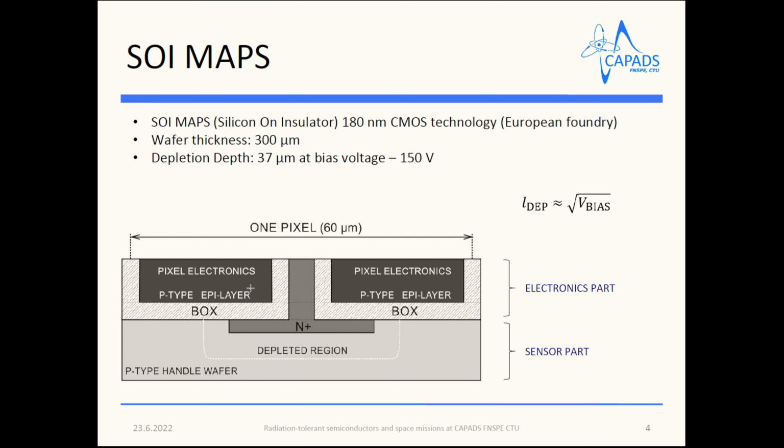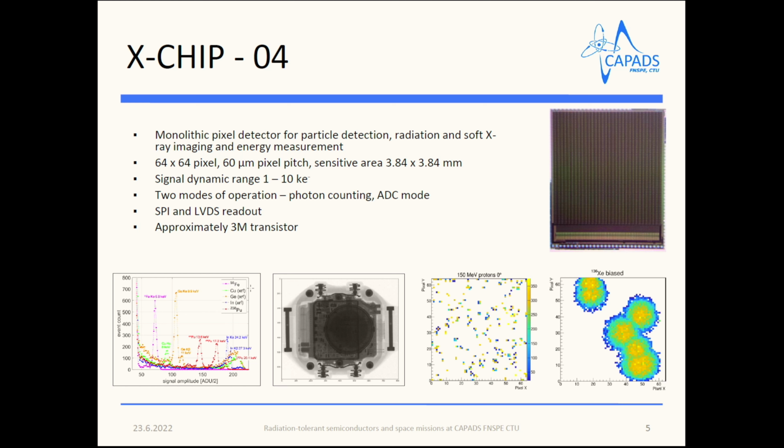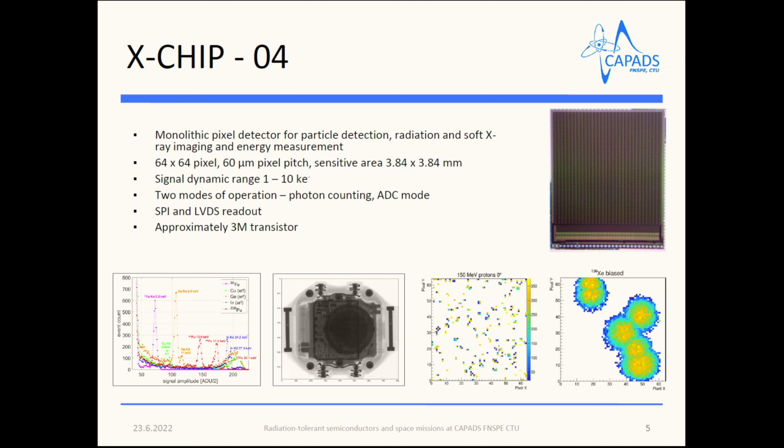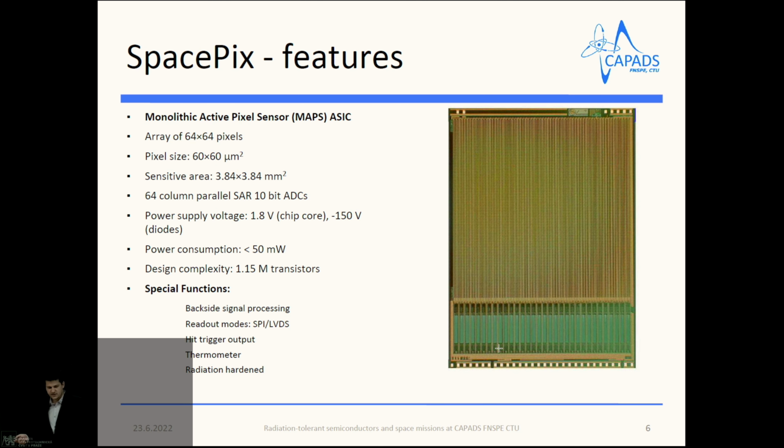The first chip which we have developed for measuring the radiation is X-chip04. It's a monolithic pixel detector with 64 by 64 pixels. Each pixel has a 60 micrometer pixel pitch, and the dynamic range is between 1 to 10 kilo electrons. The chip itself is capable of photon counting or ADC mode. So basically, it counts the number of photons detected in each pixel, or we can actually measure the energy of each incident particle. On the bottom, you can see some pictures which have been taken by the chip: an X-ray image of a wristwatch, and some particles, 150 MeV protons and xenon ions.